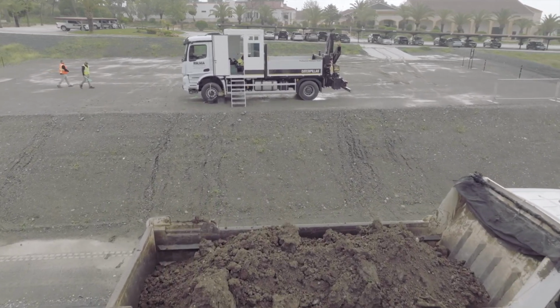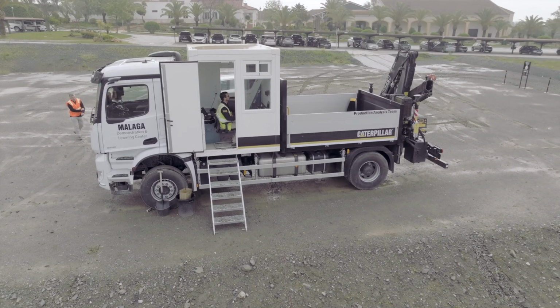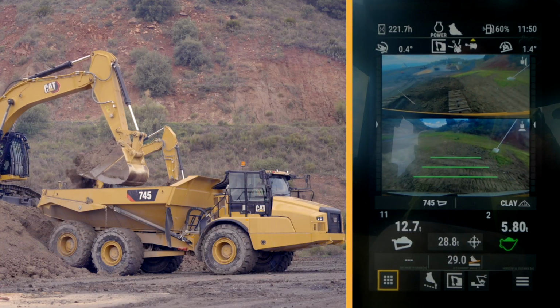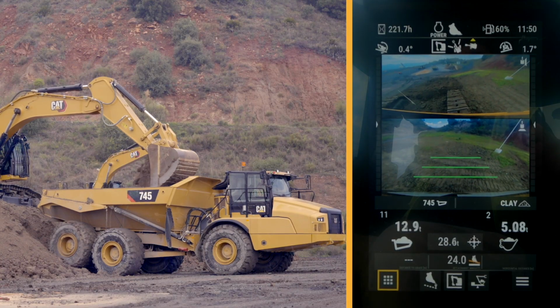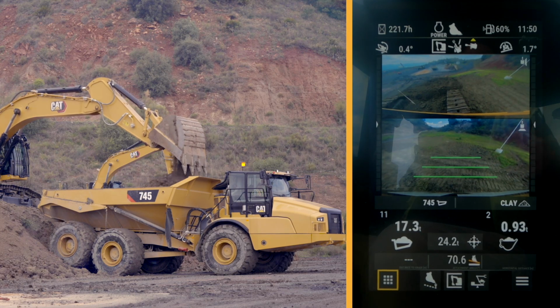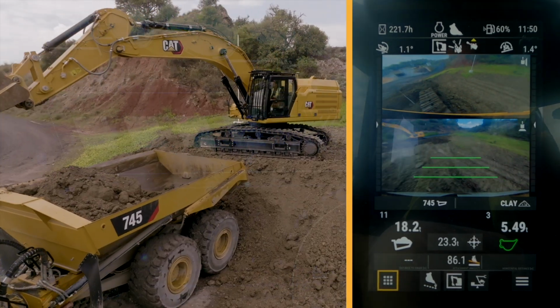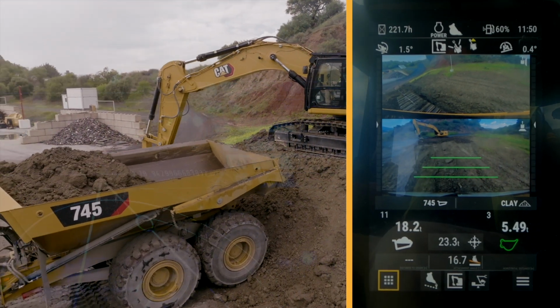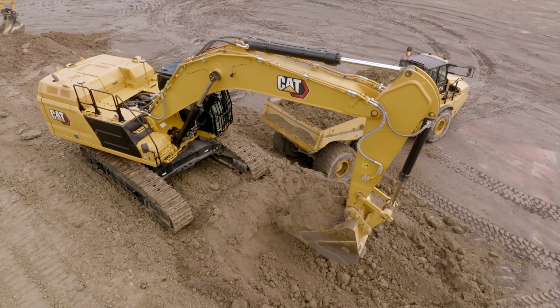CAT Payload will help you with your bottom line by making sure the trucks are loaded to optimum payload, eliminating trips to the scale and saving costs on moving material by reducing overload and the related safety risks and substantial road fines that normally come with it. This information will also help you to optimize your truck fleet size, resulting in reduced operator costs, fuel, and truck fleet maintenance costs.